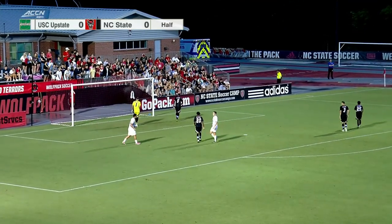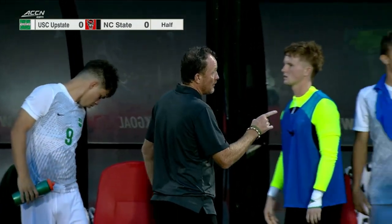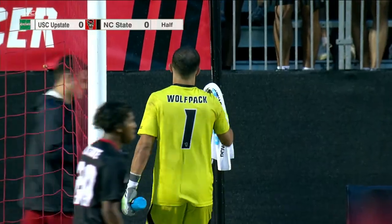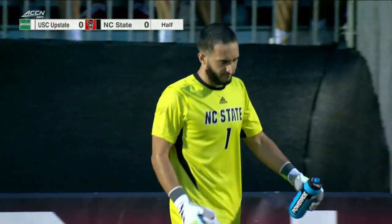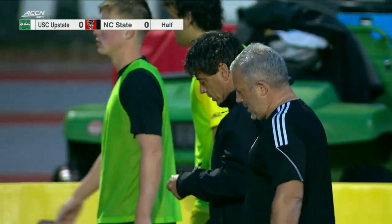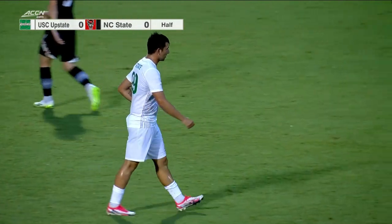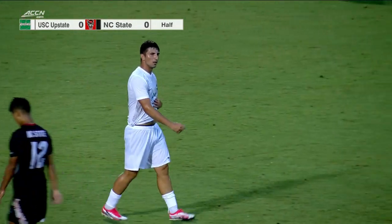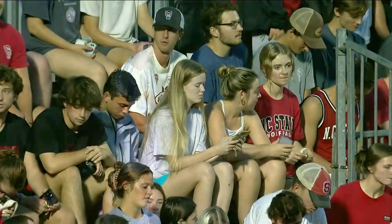Brad, your thoughts on the first 45? Yeah, I think both teams are still figuring each other out a little bit. NC State gained a little bit of momentum towards the end, got a little bit more control of the game, but I think both teams will be looking to create a lot more chances. So no goals in the first half, but some good chances and some good play pressing on both sides. 0-0 our score at the break.